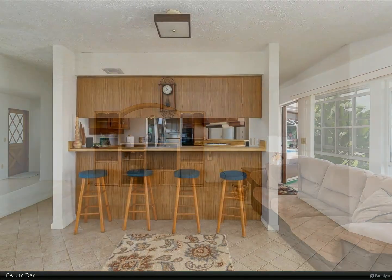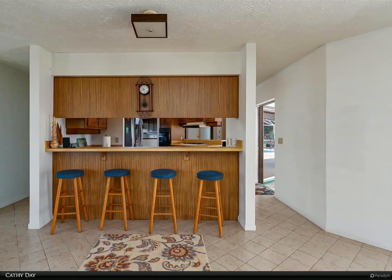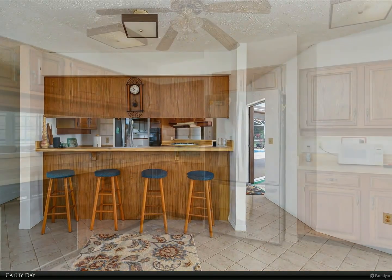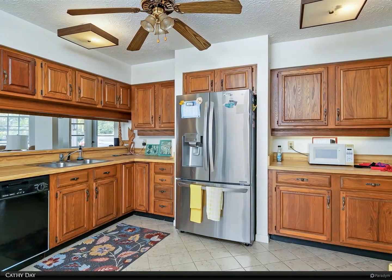New roof in 2022. LENNOX air conditioner in 2019. Some of the front windows are PGT impact rated. In-ground propane tank. Hot water heater is on propane.